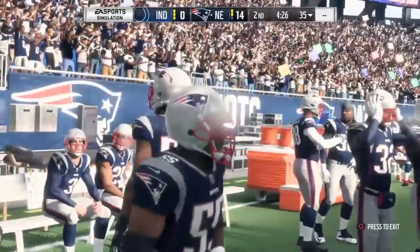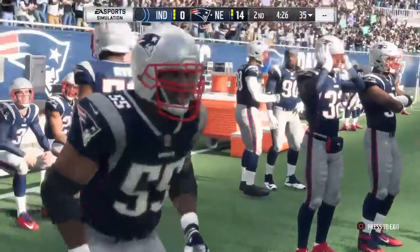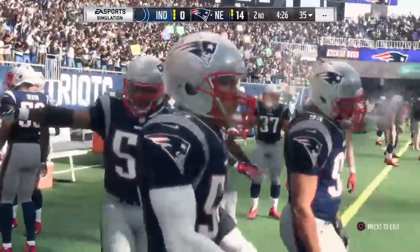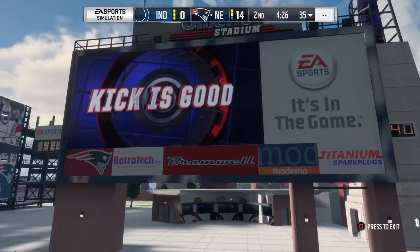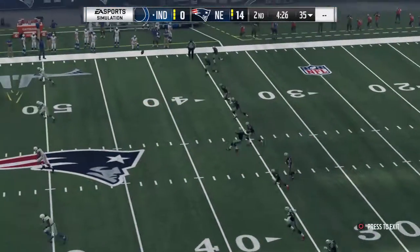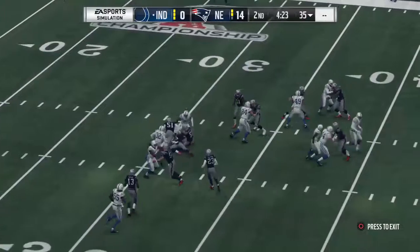So that drive spans 13 plays, and it's finished off by a Pats touchdown. Gostkowski now out to kick it away. Now it's Adam Humphries on the return.